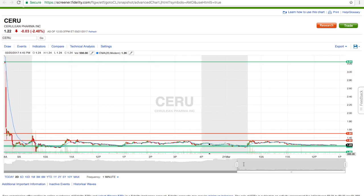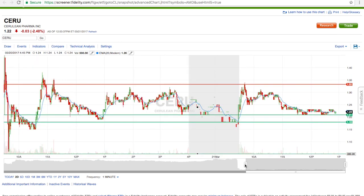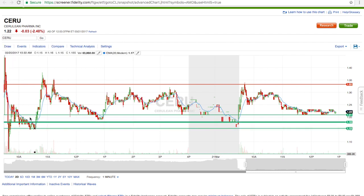That's one of the great things about this group: you know how to trade, right? You educate yourself on how to trade, but then you use this group for exposure. And because of Brandon, because of what he was talking about, he identified the support around 1.15, as you can see right here, to 1.18. And this bounce is what led to this huge spike to 1.37, came back down and repeated that bounce multiple times. So realistically, what's my plan going into CERU?